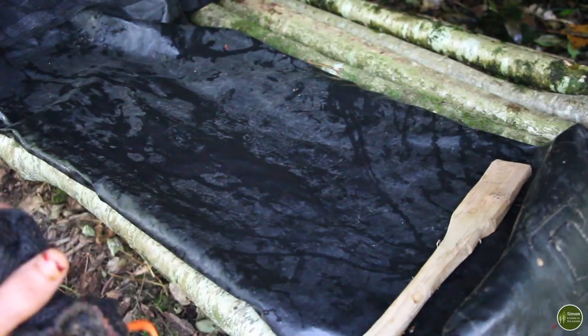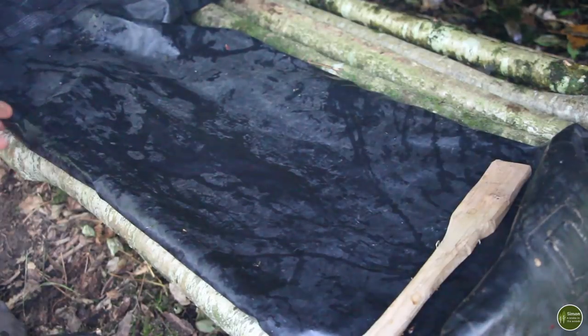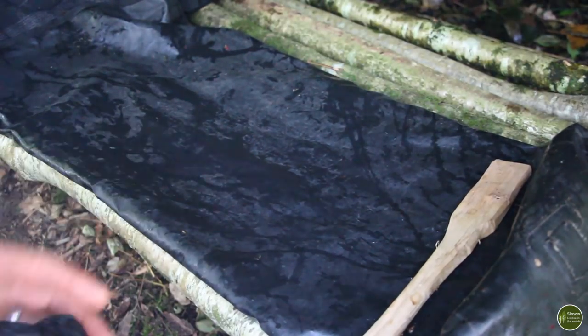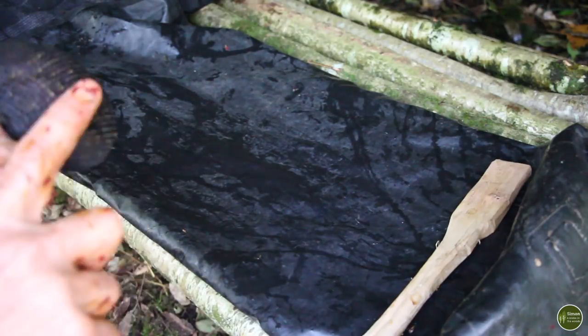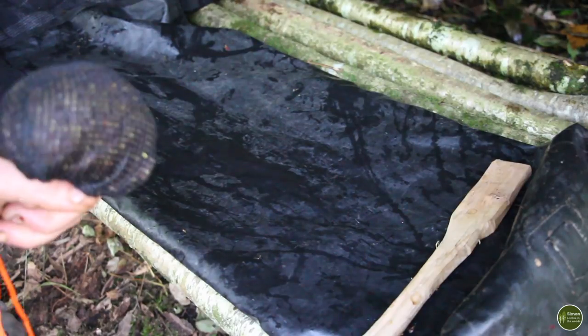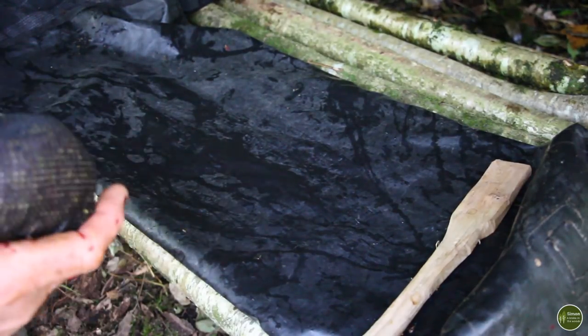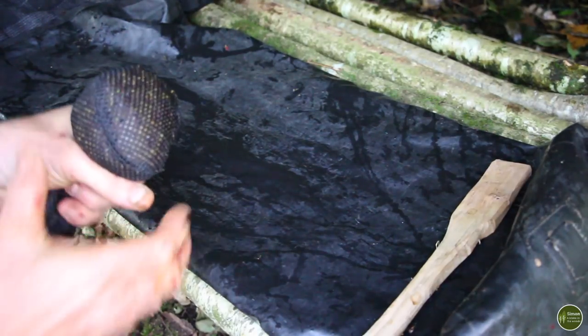Now the idea with this is that you spread it out as thinly as possible so it dries. So you need something to spread it on. I'm going to use my dry bag, which I use to carry all my gear in. I'm just going to squeeze it through the mesh and scrape off all of the sort of flesh, if you like, that comes through and spread it out on this bag. I don't suppose this is going to make very much, but we'll see.